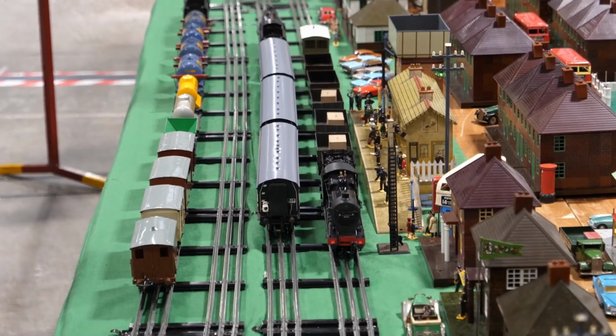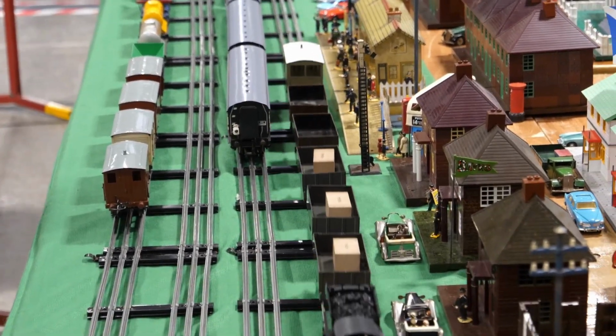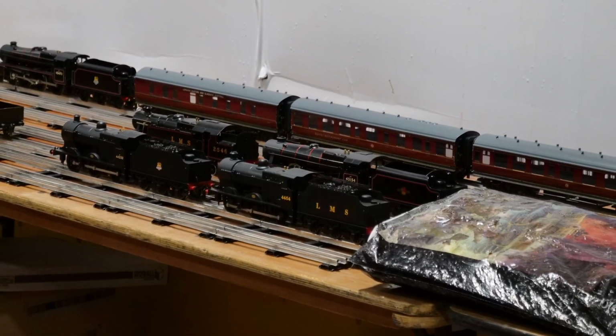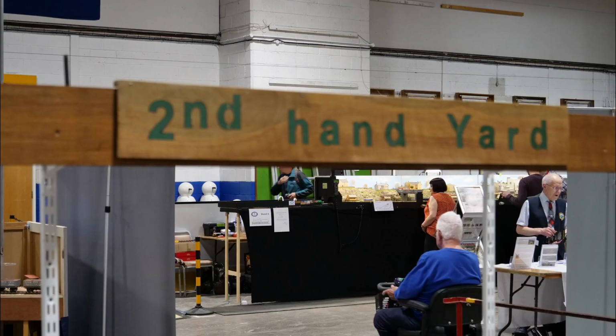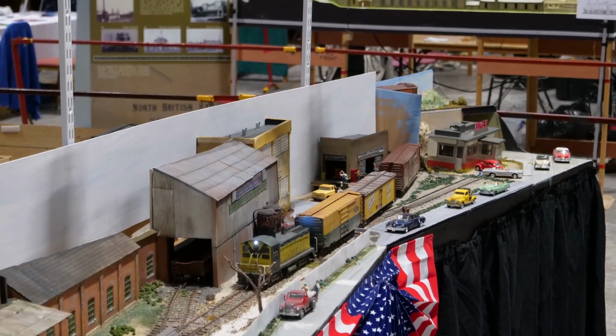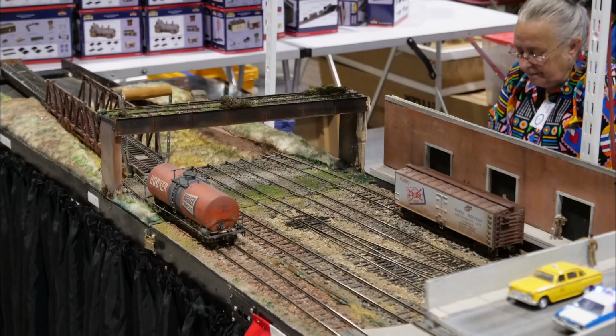A selection of other large black locos will pull 1930s to 1950s period coach rakes and long goods trains. Second-hand yard, modelled in O gauge and exhibited by Ari Dodd. My second exhibition switching layout, the second yard, is single-ended and situated to the east of the city of Hopeville.